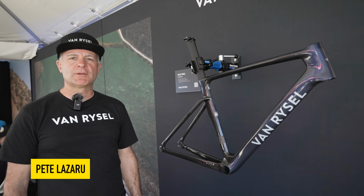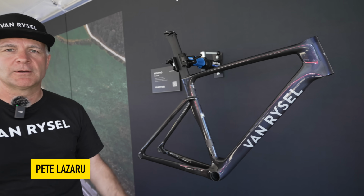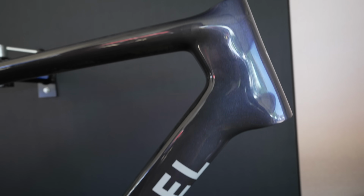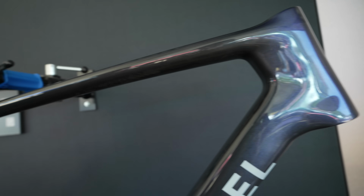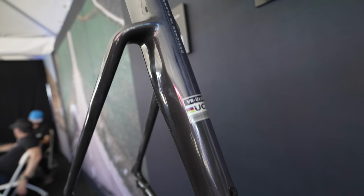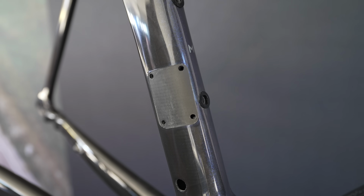Hi, I'm Pete. I'm the wholesale lead for Decathlon and for Van Rysel Cycling. Here we have the new RCR Pro frame used today by the Decathlon AG2R La Mondiale team. Available as a frame set or as a complete bike. We've been working really hard for many years to develop this bike. We're really proud of the results so far.